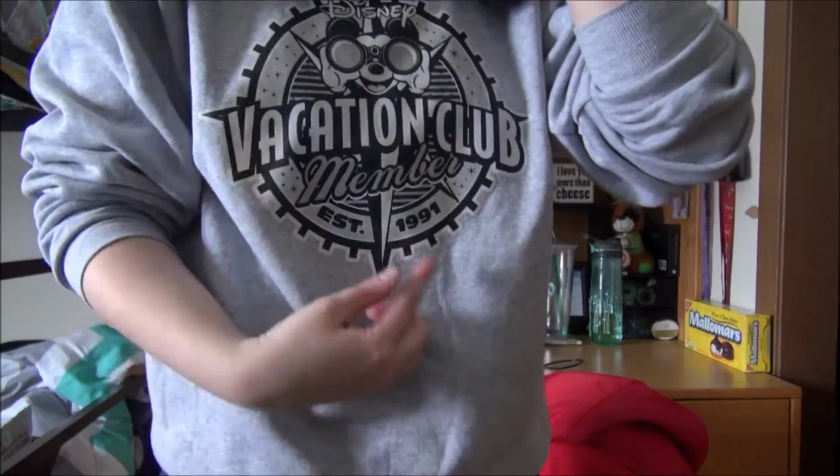First thing I bought though is actually the sweatshirt, which says it's a Disney Vacation Club sweatshirt, and I really wanted a nice comfy big sweatshirt to wear casually, and I wanted it to be Disney because Disney. So I have the sweatshirt, which was I think almost the last thing I bought. Not the last thing, close though. Last merchandise thing.